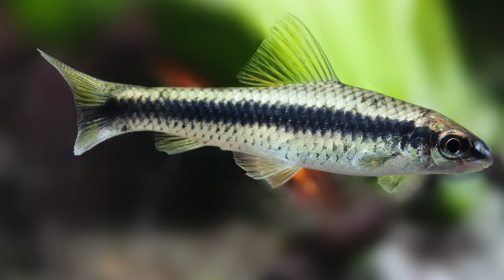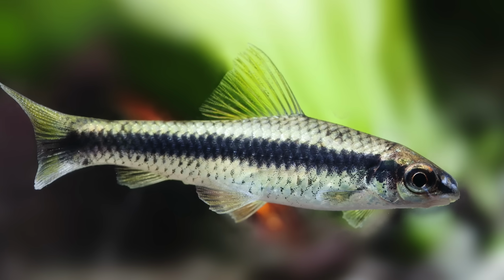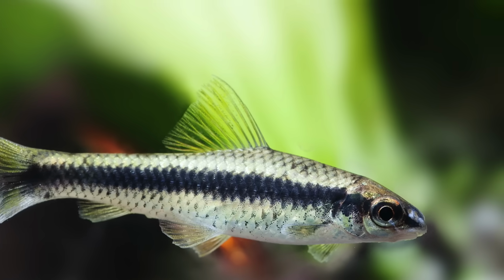These are going to get a little bigger than others on this list. They can get up to 4 or 5 inches, so I would definitely recommend that you put them in at least a 55-gallon aquarium, especially if you're going to put a group of them in there. Siamese algae eaters can tolerate a wide range of parameters, but they do like the water a little warmer. Keep the pH between 6.5 and 7.5 and the temperature above 75, and let these little workhorses do their thing.